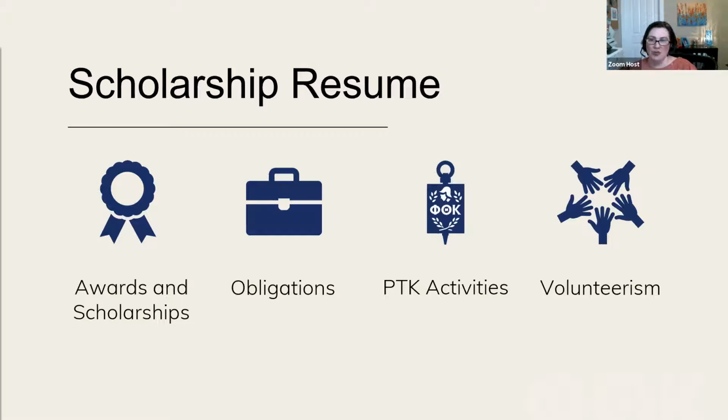Under obligations, be sure to put any family responsibilities. Work, we usually consider tutoring to be part of work and not necessarily volunteerism unless you're not getting paid for it. Church or worship activities would go under obligations, as well as any non-volunteer activities that you do.